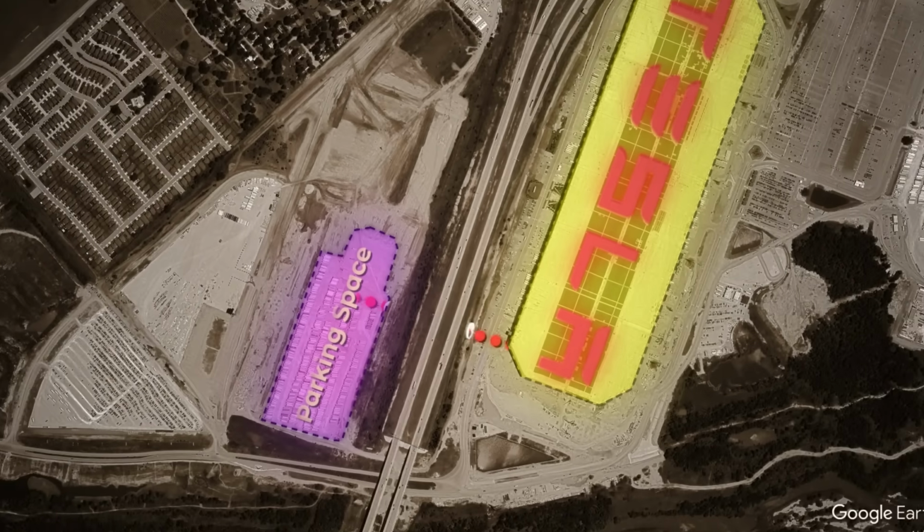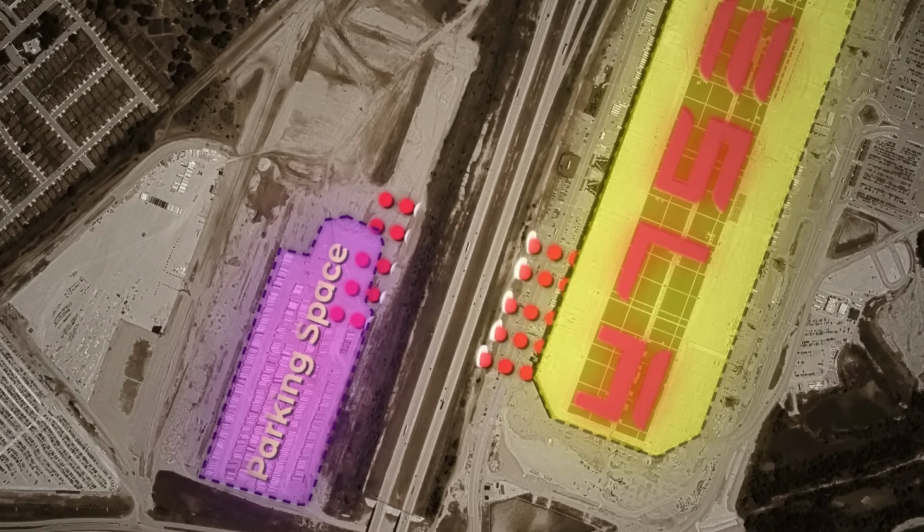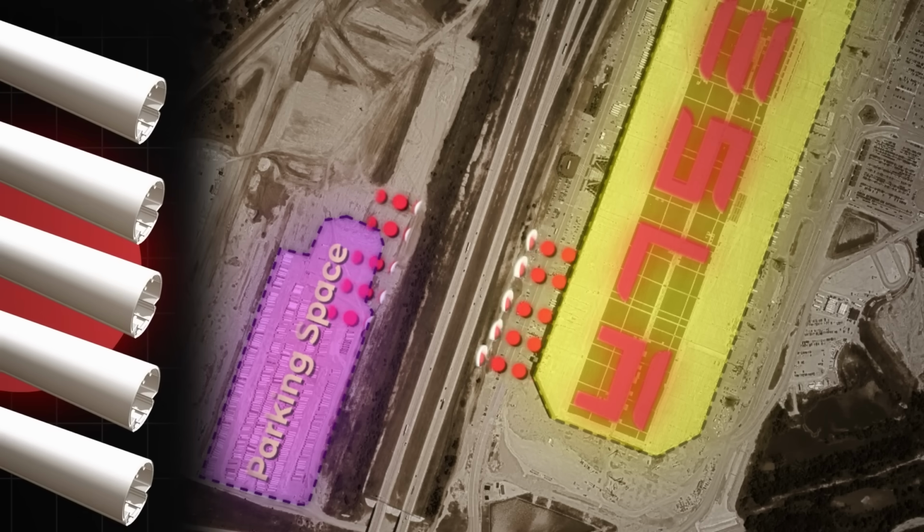One tunnel from Giga Texas over to the staging lot is not particularly useful, but what about a series of tunnels all along the west side of the factory, linking the general assembly floor directly into the delivery lot? And not only can tunnels run side by side, but you can also stack them vertically. Obviously not too deep, but it's probably reasonable to have 2 or 3 layers of tunnel.